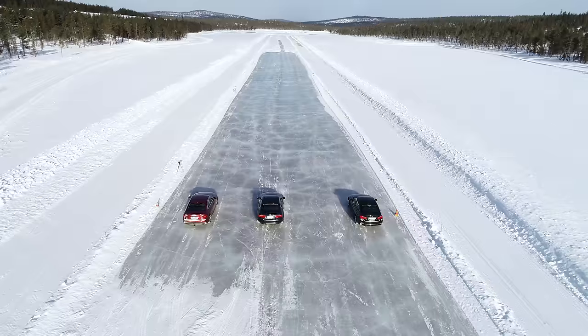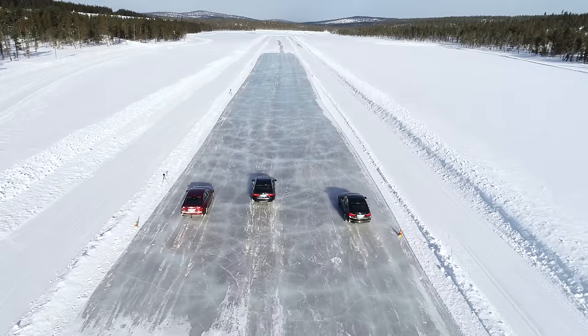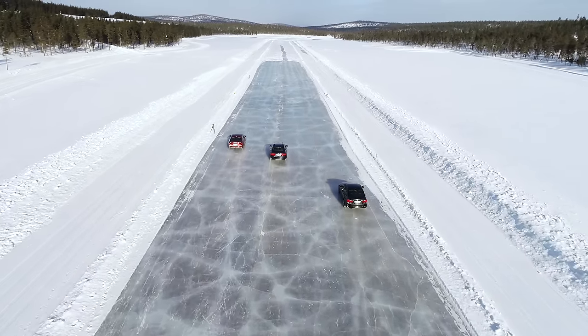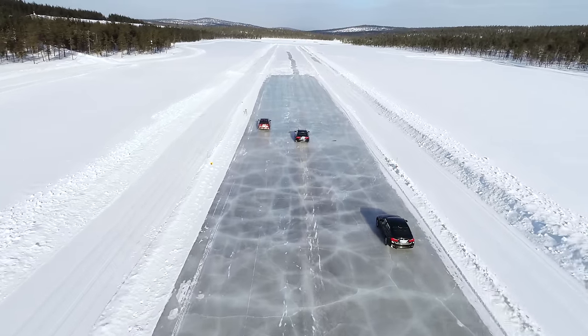3, 2, 1, go. And now, yep, the Audi's got the advantage in the left lane. This is what I mean when we're talking about Quattro versus four-wheel drive systems. Consistency and surface is like the most important thing when testing. We've just proven that the left-hand lane has a slight disadvantage even though the Audi's just had it.